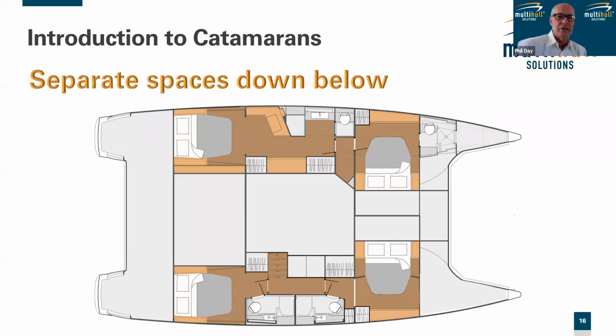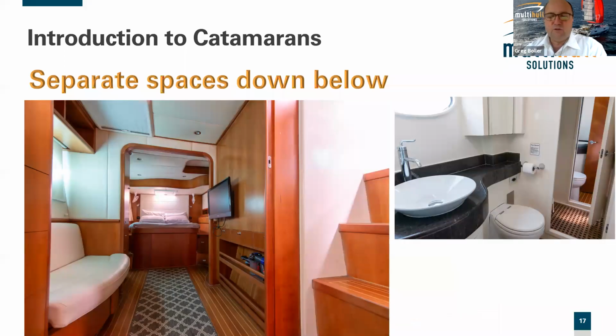It's great to get down into your own space and have time out, whether you're reading a book or watching a movie on your laptop. You've got that own space you can go to and have a bit of quiet time as well. And then you can come up into the main living area and socialise up there as well. Very good. There's a couple more shots there.